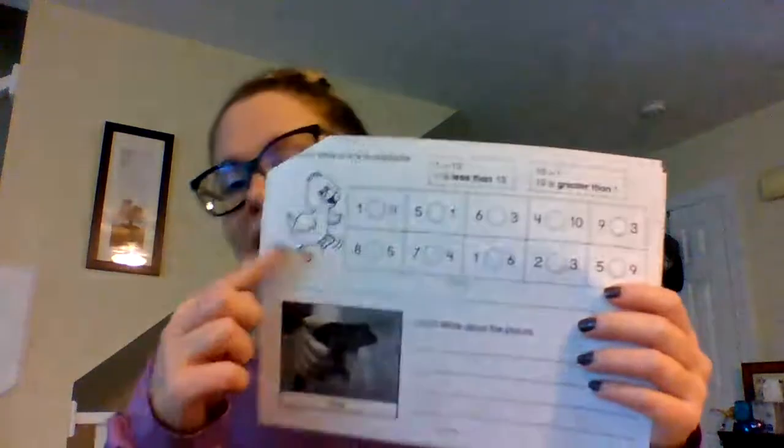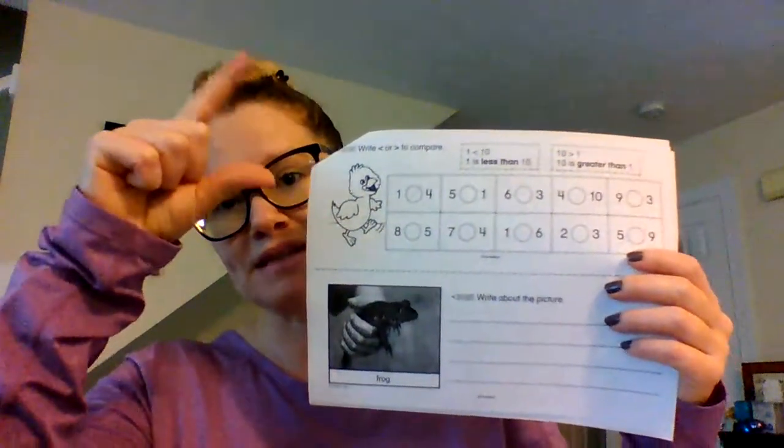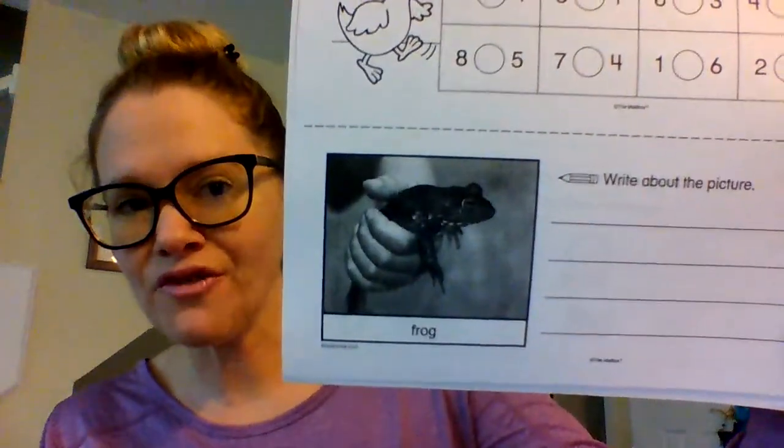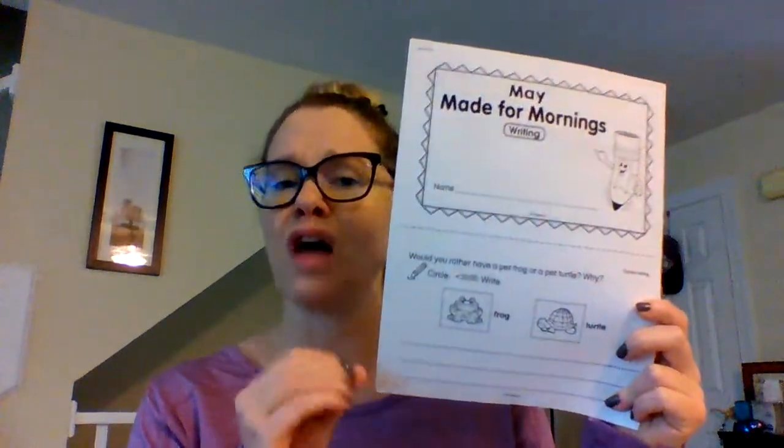You're making some more alligator mouths. Alligator eats the number that is greater, or the number worth more. And then down here, oh my goodness, look, they caught a frog. Your job is to write about that frog, okay? All right, so that's one thing. Then you have, it's kind of like some story starters. So you don't have to write a lot, but you do have to use what they've given you.